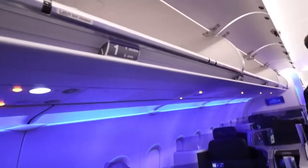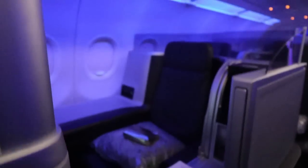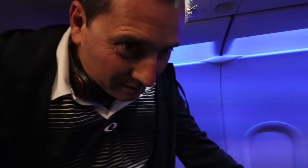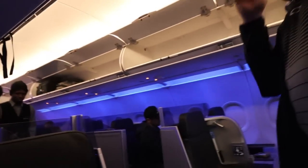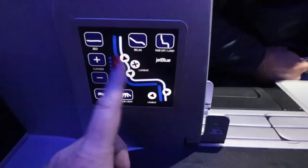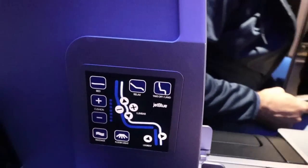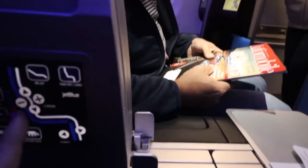Okay, here we are. 1F and 1Z. If you're traveling alone, you definitely want the little single one because it's its own little cabin. We are not traveling alone, so I am going to suffer over here in these tighter confined seats. Here you have all of your little functions for the seat, which is much easier than some of the ones on other airlines, and it's not near your arm. It's easy to work. You have all of your plugs accessible and they're not under an armrest.